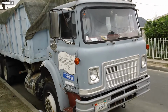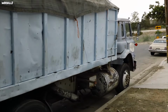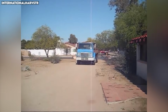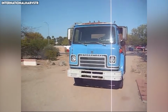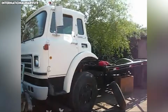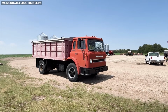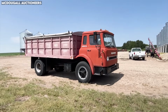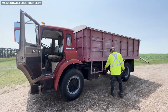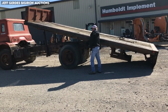The story starts in 1963, when International launched the cab-over-engine Loadstar CO 1600 and 1800 as forward-control versions of their successful conventional. These were available with loaded weights from 19,500 to 27,500 pounds. In 1970, International split the cab-over Loadstar into its own product line dubbed the Cargostar, with a wider cab and larger grille. The Cargostar then ran in production for an extraordinary 16 years from 1971 through 19.